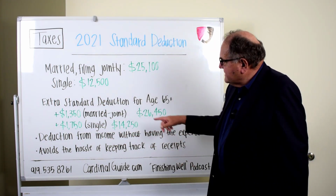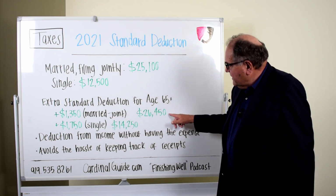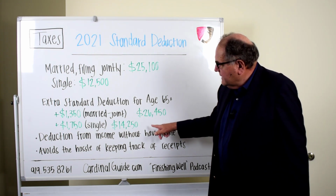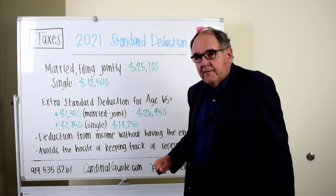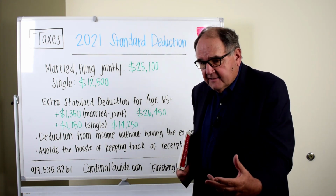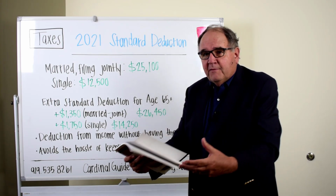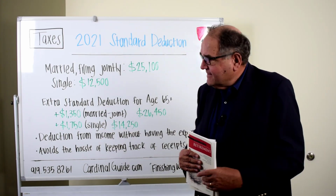And if you're over 65, you get an increase in this. For a married couple, it totals $26,450. And for a single person, $14,250. And I can't tell you the number of clients that I've served, and I help them with their taxes. I don't actually do their taxes, but I help them by getting them to the CPA to do the taxes.